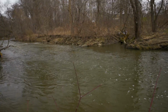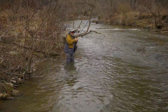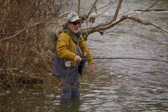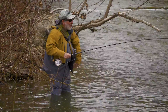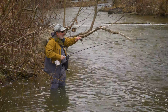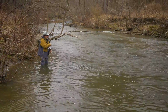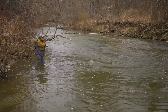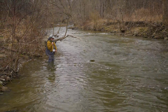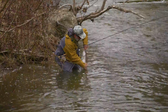Oh, yeah! All right, a jump. Jeff was fishing down there in a little bit slower water, and I always like to fish a little bit more towards the head. I think the fish are easier to catch when they're in the faster water. They're easier to fool. They have to grab it quicker. And this fish, it didn't take him long to grab that white zonker. Yeah, fairly, that's a heavy fish.